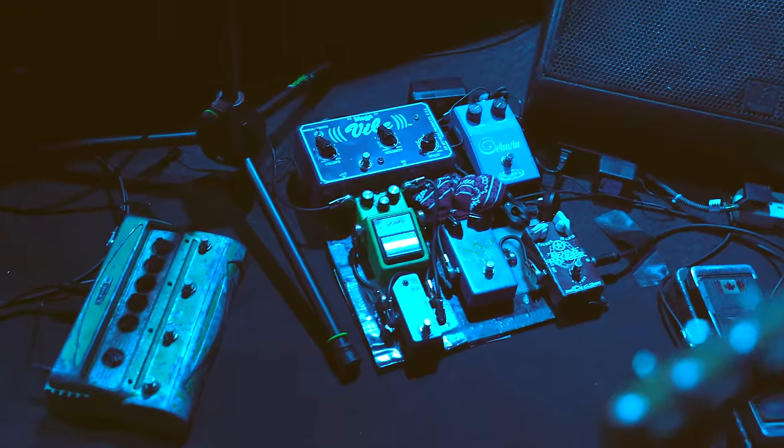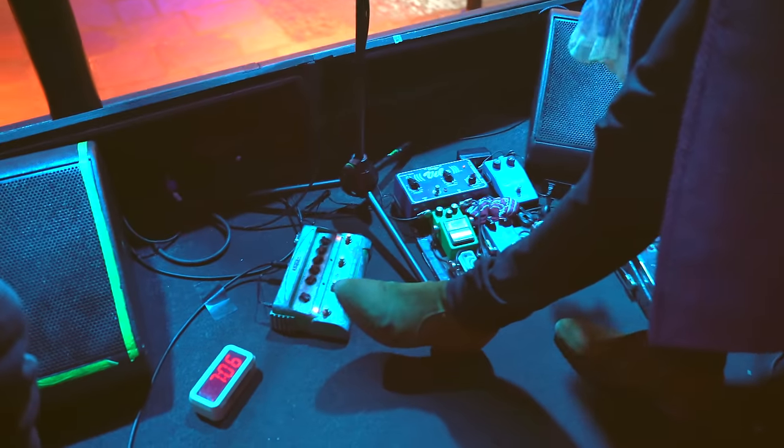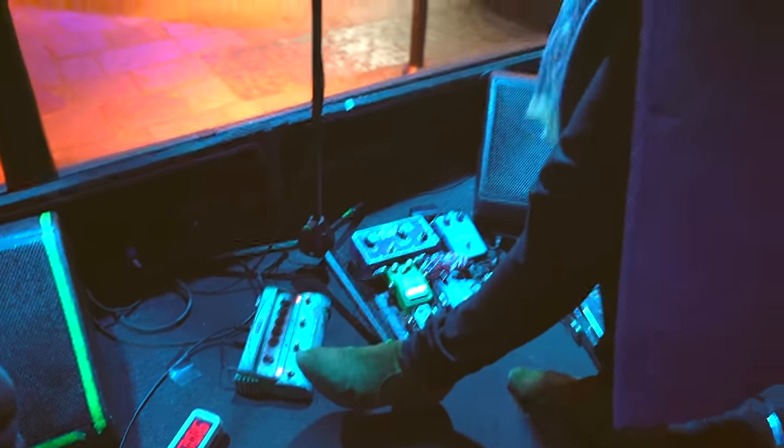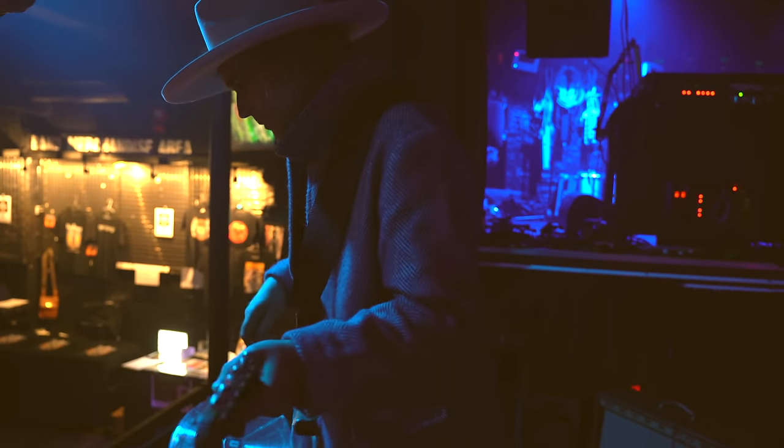Over here is a Line 6 DL4. We all know that pedal, and I have it set sort of for the emulated Echoplex kind of sound. Just a little, some trips to get a little psychedelic, little trips.